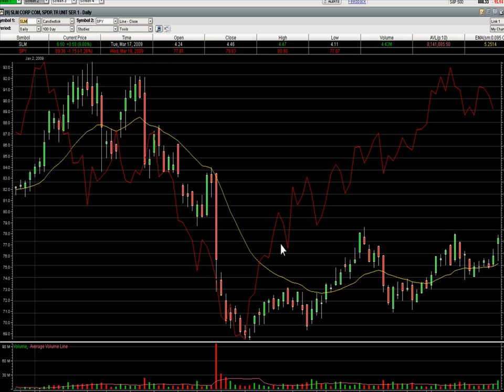Always use correct position size. Assuming you get stopped out, your loss has to be, I like to say, less than 1% of your trading account. In other words, you buy a stock, and if it hits your stop, you only have enough shares that, with commissions and everything, you're only going to lose a maximum of 1% of your trading account. We try to teach that here. Keep risk to a minimum at all times.